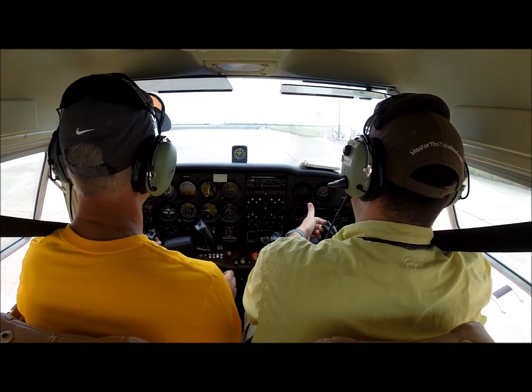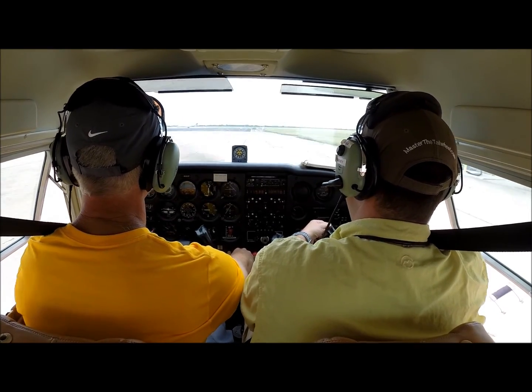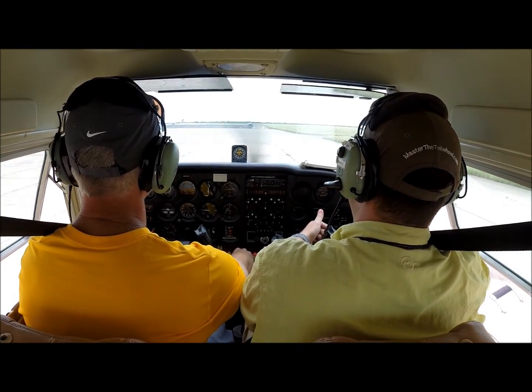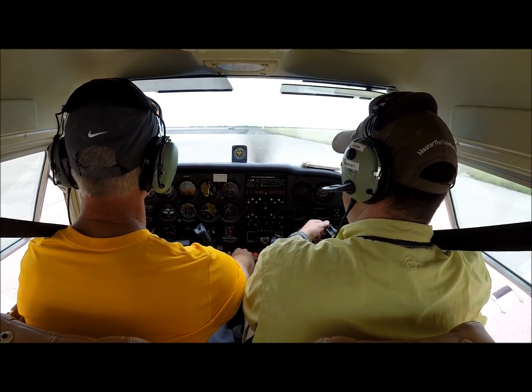Try Waco ground. Cessna 1080 Fox, runway 19, taxi via Delta Alpha.